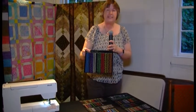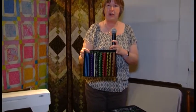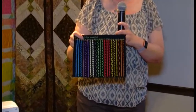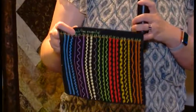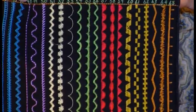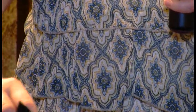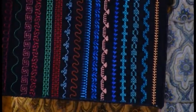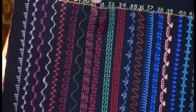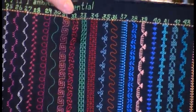So one of the things that we like to do is stitch out the decorative stitches that are on our sewing machines. I'm a big proponent of decorative stitches. I don't think that they get used enough. And when you have a stitch out like this, it enables you to see exactly what they're going to look like and makes you want to use them more. I always encourage my new owners of sewing machines to make themselves some placemats, so that way they can make something beautiful and also see how their stitches are going to work.